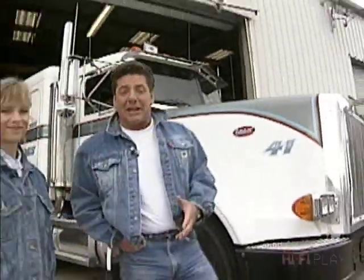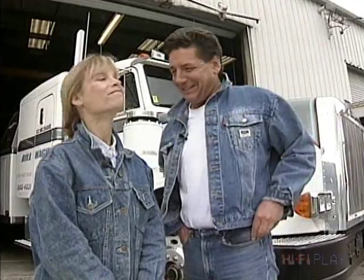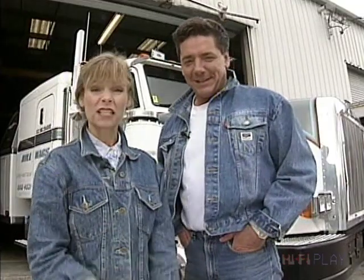Well, we've seen lots of big trucks so far, but the question I have is, what do you do if a big truck breaks down? Well, what you do is call a bigger truck to tow it. The towing industry is very important because if your vehicle breaks down, these are the guys that come to your rescue. But not just anybody can drive one of these trucks. It takes a trained professional.